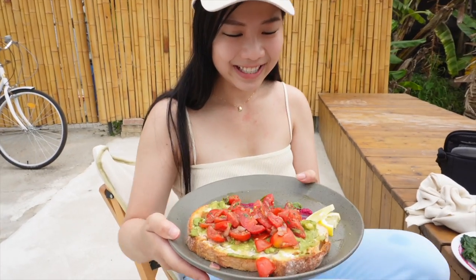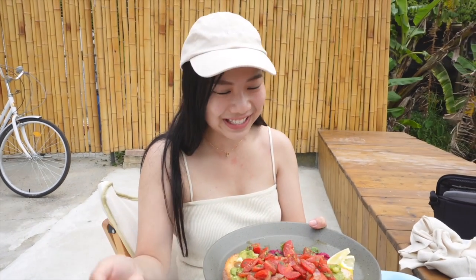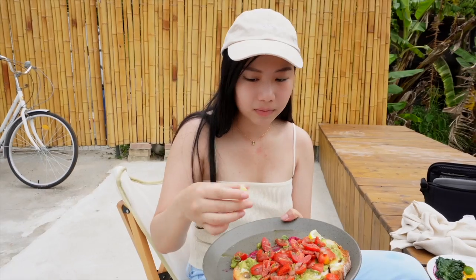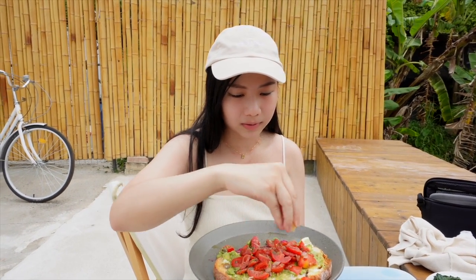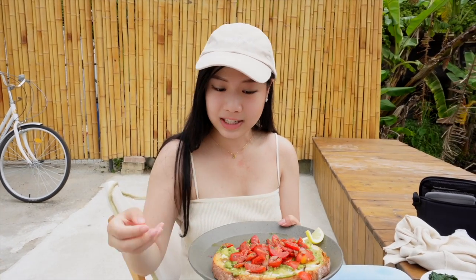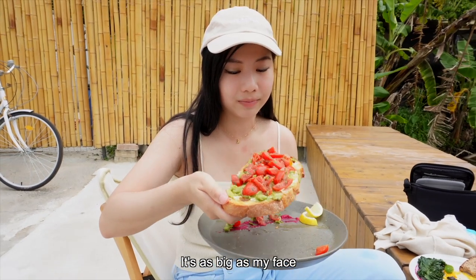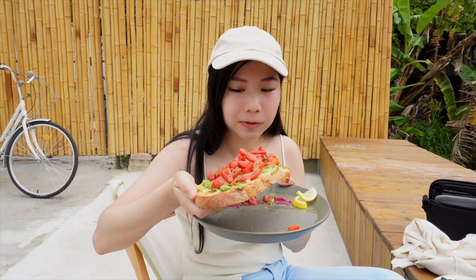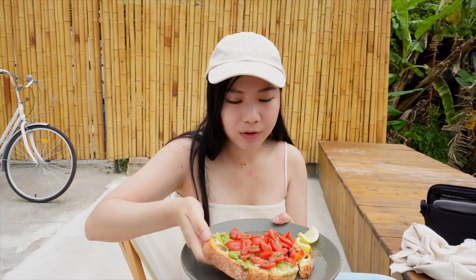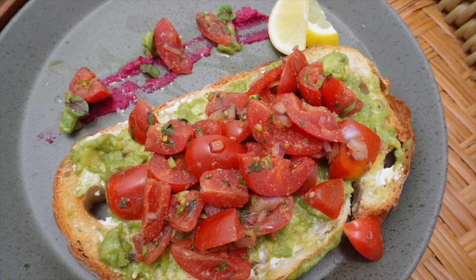This is another dish. Avocado toast with avocados and tomatoes. I guess this is like the basic one. Okay, if only this is actually a squeezable lemon, but very nice presentation. Let me try. This is actually a good portion. Really good. The red onion in it really bring out the flavor with the lemon, so it's fresh.